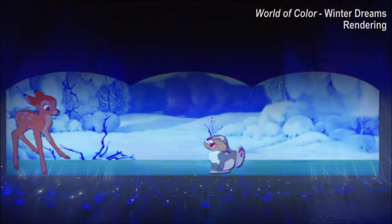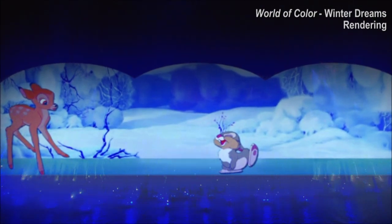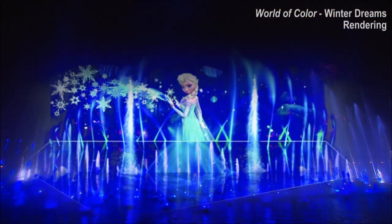A lot of people love and remember fondly Bambi and Thumper trying to skate on the ice during the winter in the original classic film. And we're going to take that and actually create it as one giant scene that goes across the lagoon at California Adventure. You may have seen World of Color 2 years ago, but now you're going to see it again, and there's fresh things in it, and there's new things in it, and it's really exciting.